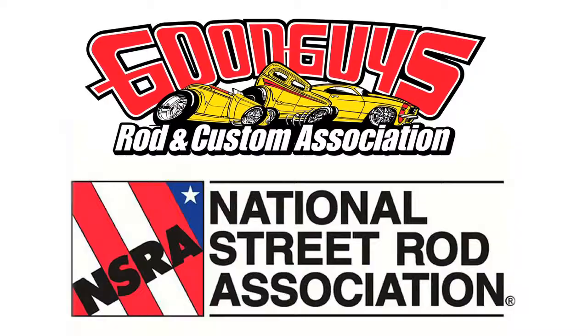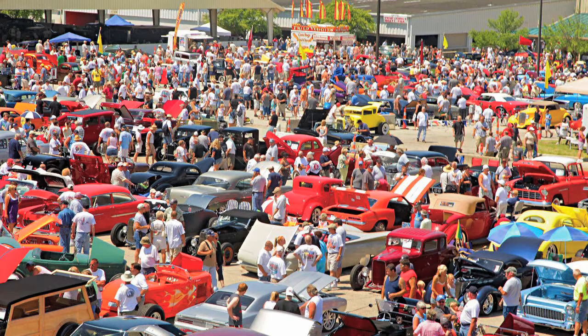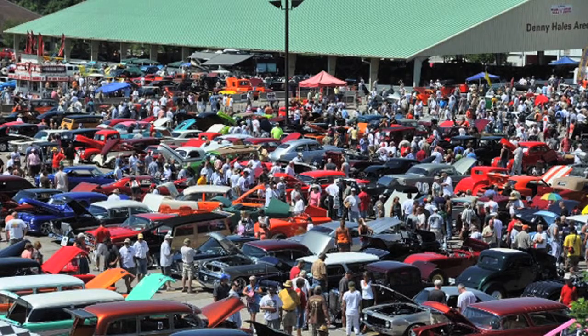What it actually started for me was there was kind of a new revolution for custom cars that started around 2000. A lot of events like Good Guys and NSRA started doing national shows that drew 5,000 or 6,000 cars. And I went to a few of these events and liked some of the things that I was thinking and seeing, and so it seemed like a good idea to try a project and see if people might respond.